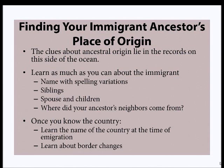We often discover that our own ancestors don't leave the record we need, but we might find something among the neighbors. Now, once you know the name of the country, you need to learn as much about the country at the time of emigration. This is particularly important for what is now Germany and also for Eastern Europe, because borders changed with regularity in the late 1800s up through World War II.